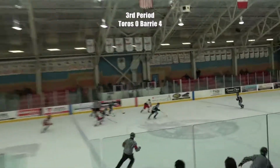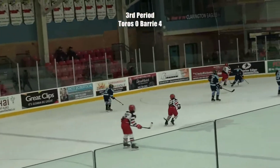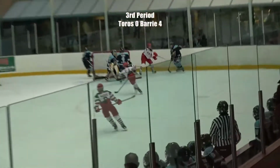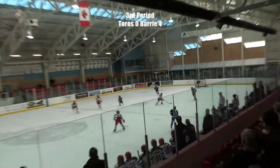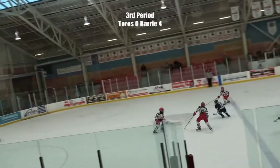Taylor to take that shot. Cameron Ryan comes in the zone, trying to get around the defender. He takes it wide and behind the net. Cameron Ryan tried to stuff it out in front, and he couldn't do that as it went in behind the net. Barrie controlling this game, 4-0. Game number 2 of this series will go in Barrie tomorrow afternoon.